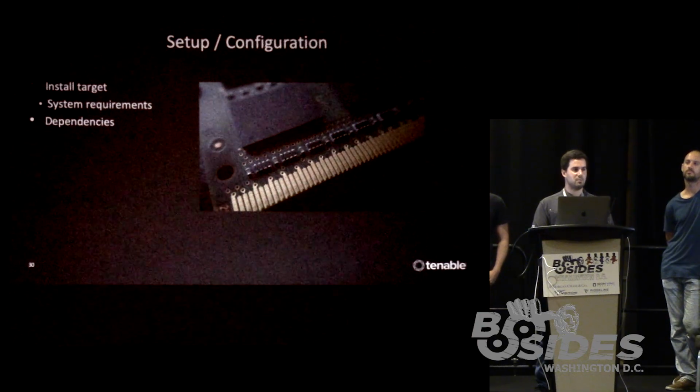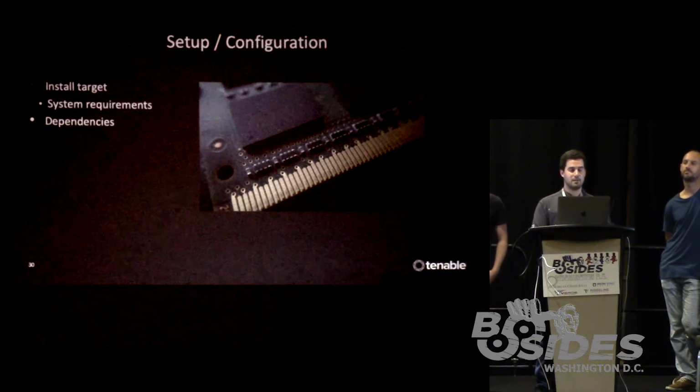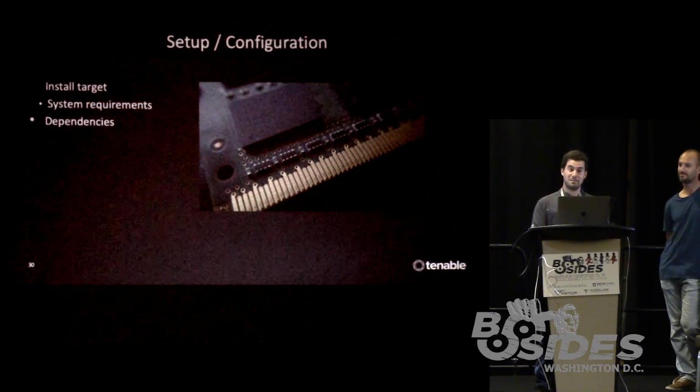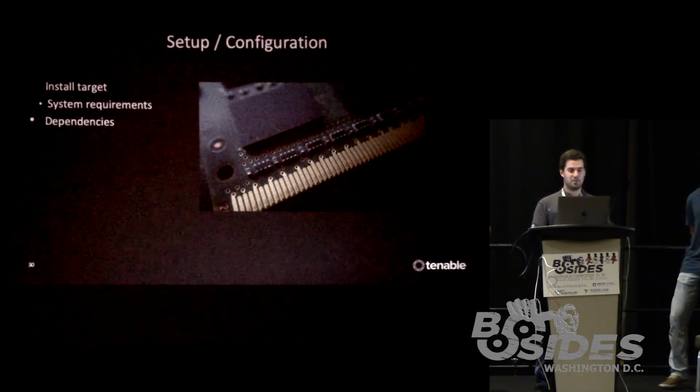Maybe they require lots of processing power or more storage than your environment has. And keep in mind the dependencies, like different libraries and stuff. Some targets are a pain to install, so just make sure you know what you're looking at there.